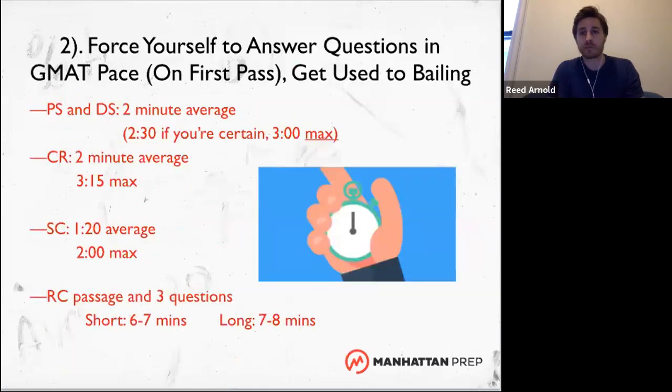Number 2, you need to force yourself to answer questions at a GMAT pace and to get used to bailing, all right? Every time you sit down to do a GMAT problem, you have to treat it like the test, okay? This first pass, when you see this question, you're going to treat it like the test. You're going to do it as if it were actually test day. And that means you need to get used to choosing a letter even when you don't want to choose a letter, because you're going to have to do that numerous times on the actual thing.